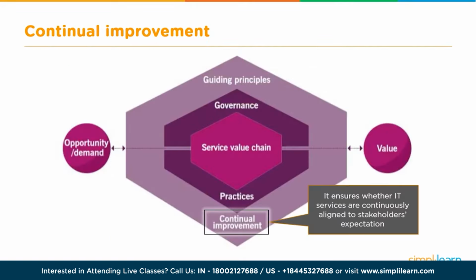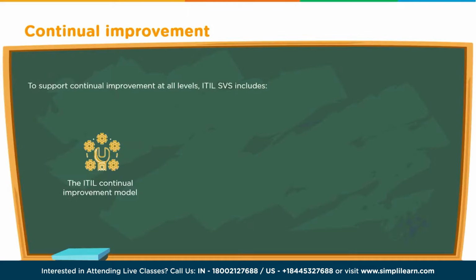So the next component of the service value system is continual improvement. As we say continual improvement, it's for the entire service value system, which ensures that IT services continuously align to stakeholders' expectations. We don't just speak about fulfilling the expectations of stakeholders, but going beyond that expectation. It's very important, meaning giving a better service experience. It supports continual improvement at all levels.